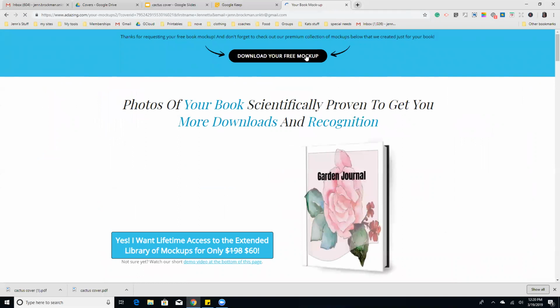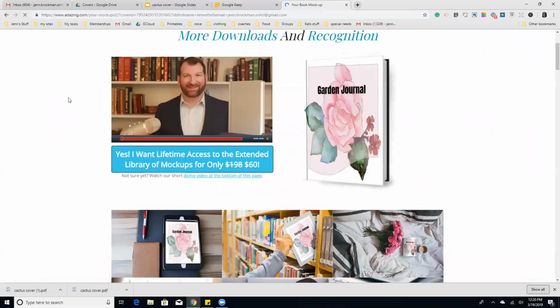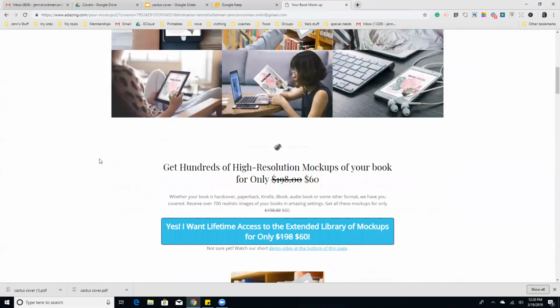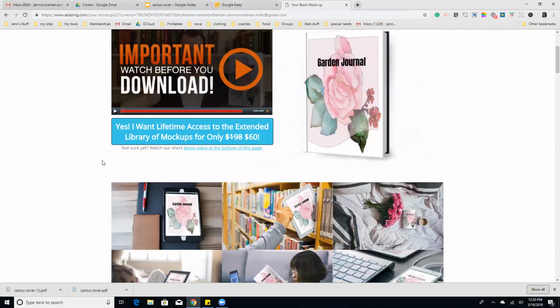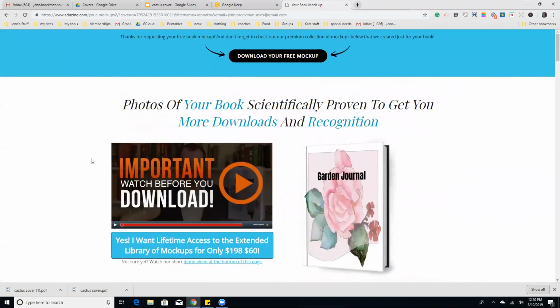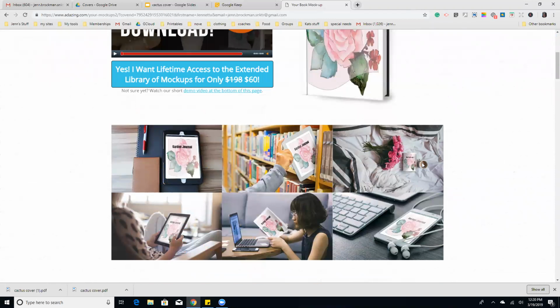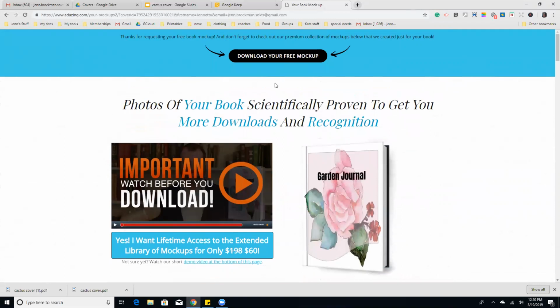All right, when it's done, it sends you over here, and this is also kind of an introduction to some of the other products that you can buy the software for. I didn't for many, many years. I just actually recently bought it, and they make lifelike mock-ups of your book cover. They don't have interior layouts, but I do have another way to do that, and I'll show you guys that too. Okay, so then all you have to do is come up here and you click on download your free mockup.